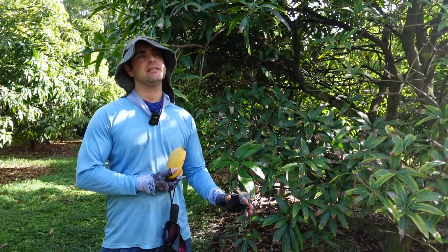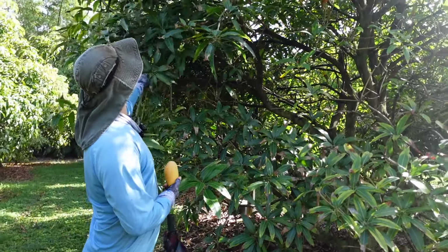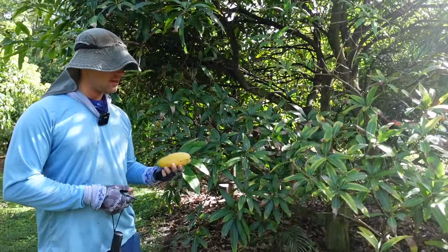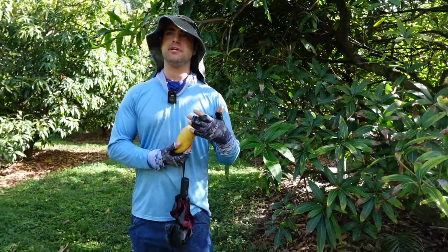I would classify it as a kind of mid-season mango. We still have some fruit. I'm still picking this tree. You can see some up in the canopy. This one fell to the ground, got pecked by a bird or something. They get nice color. Most Thai mangoes, I've mentioned, turn a yellow color or dull green.